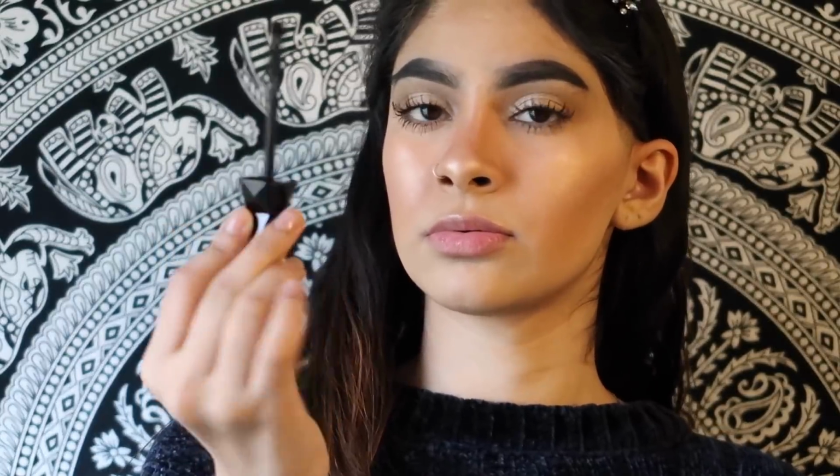It has a little circle, and it's weird to me, but it's a really good mascara. Definitely recommend it. And so I went ahead and did that and finished my eyeshadow off camera.